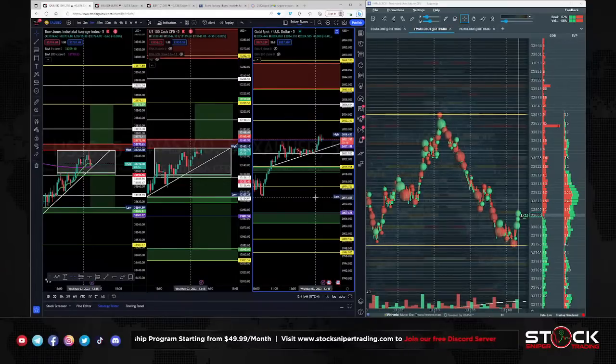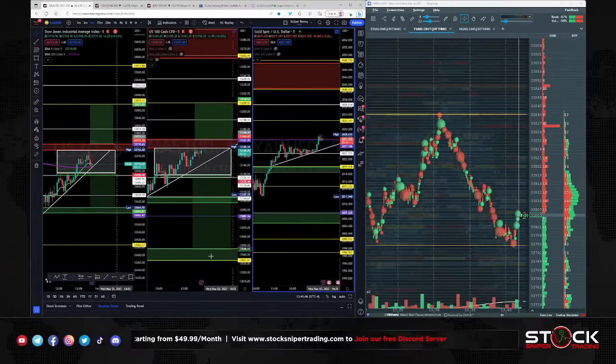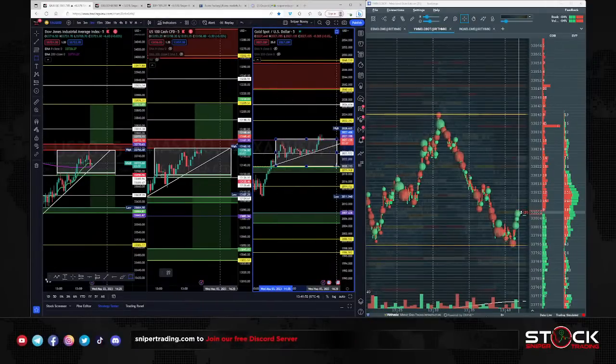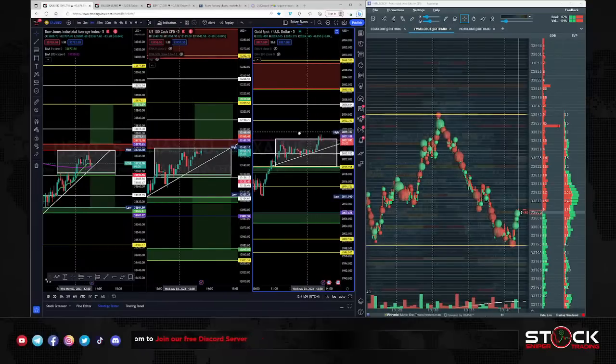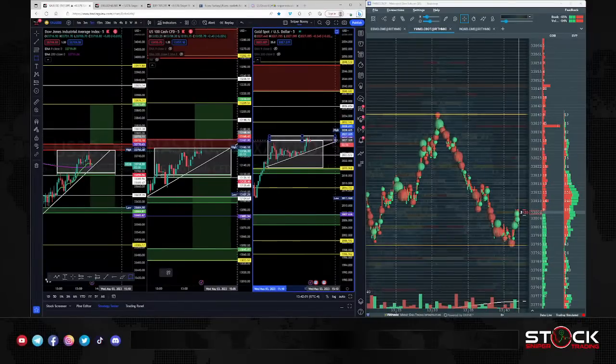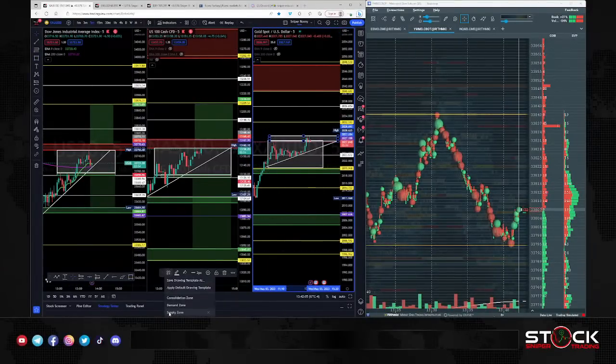Okay, so gold is now consolidating. Also here, we're going to trap this entire zone in here for gold. We can see some breaks above here, so that's maybe where I'm going to draw a red box above here, and then we want to see a push above here or a rejection and come back down.